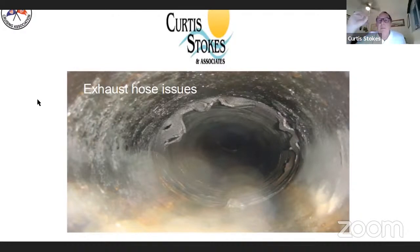And if you're on a survey with me, one of the first things I do is I take my camera and I focus it up in the exhaust pipe and try to get a photo of the condition of the exhaust hose, because this I've caught on numerous surveys on older boats. So think about the condition of the inside of your exhaust hose, not just the exterior of the exhaust hose in the interior of the boat.